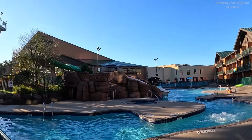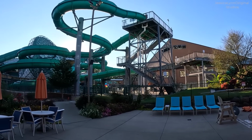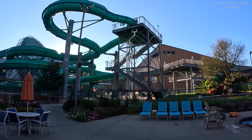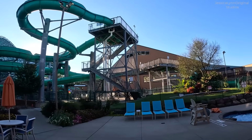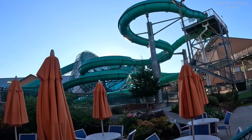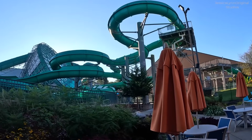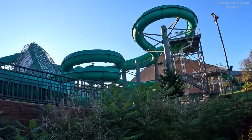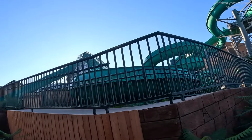All right, so some of the different slides that they have: what they call the Prospector's Creek, a 600-foot lazy river. There's the Gold Rush Tube Slide, which is a 400-foot tunnel slide, and you start at 40 feet up in the air. There's also a Gold Rush Body Slide, which is an open flume ride that launches again off that tower. So you can see that tower right there. You go off either side depending on which one you're going to go on. There's also a pool. And then there's a banana slide, which are short body slides for little kids.